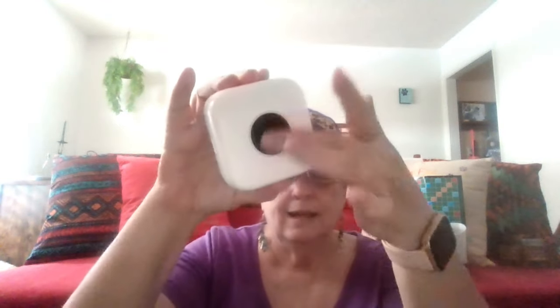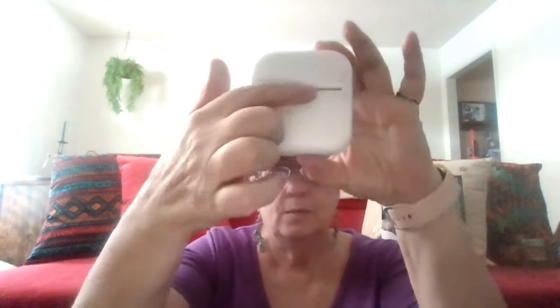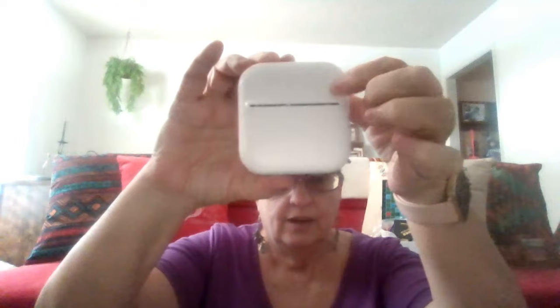And I did charge it. It's USB charged, but not USB powered. Once you charge it, you're good to go. So it comes with a USB to charge it. It's the cutest little thing. This is a little camera lens on it. This is where your paper comes out. Your on-off button is right here where you press it to turn it on.